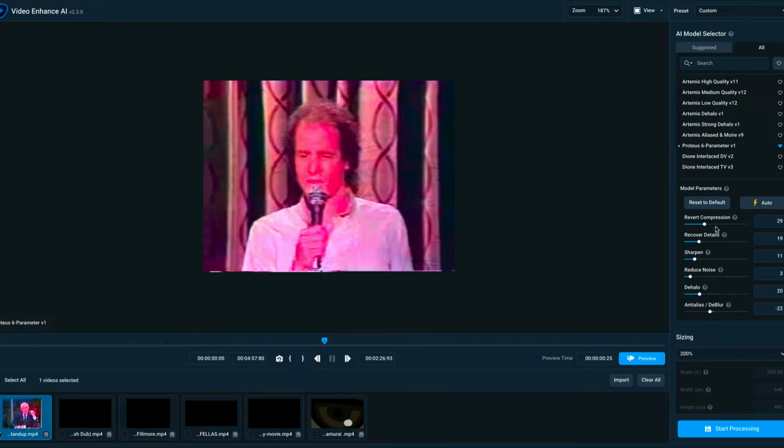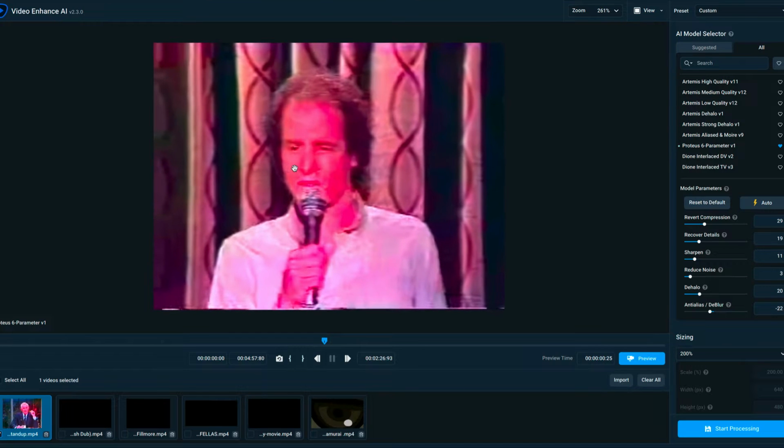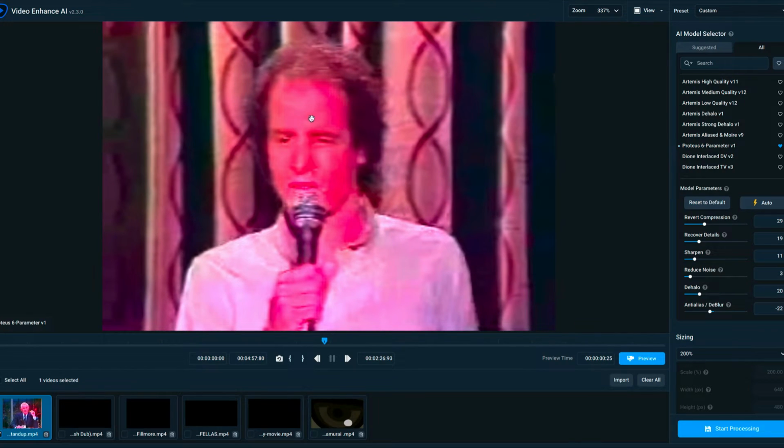So I can tell it's going to need a lot more revert compression here. So what that means is all these little squares, if I zoom in here, if I get real close to the face, you start seeing all these little blocky squares in the pixels. It's going to try its best to smooth that out. And it really does differ on each video. Sometimes it'll have weird artifacting, I've discovered.